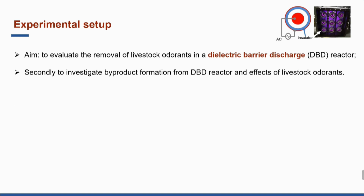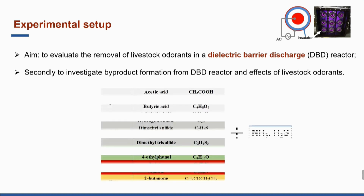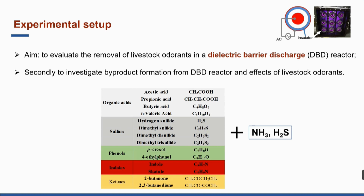Therefore, the aim of this study is to evaluate the removal performance of livestock odorants in a DBD reactor, and secondly, to investigate the byproduct formation from a DBD reactor and the effects of the addition of livestock odorants. In this experiment, in total, 14 compounds were tested as typical livestock odorants, and these compounds were representative of organic acids, reduced sulfur compounds, phenols, indoles, and ketones. Ammonia and hydrogen sulfide were also included as inorganic pollutants.